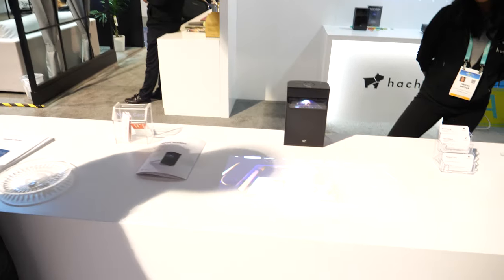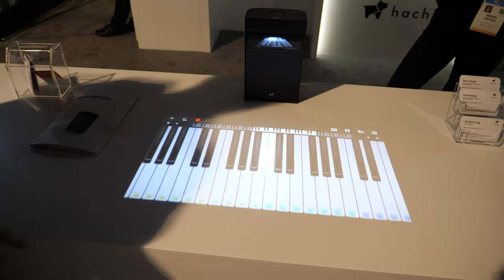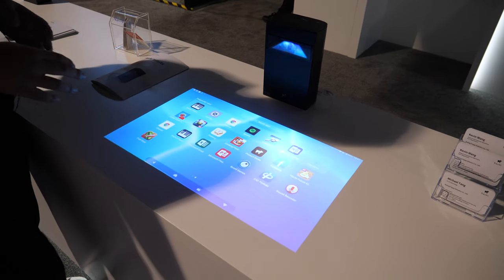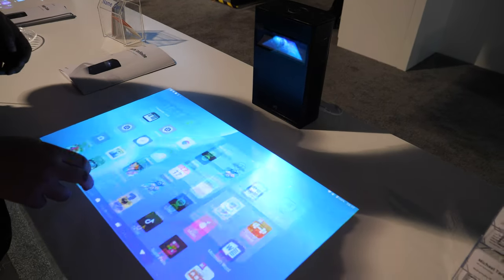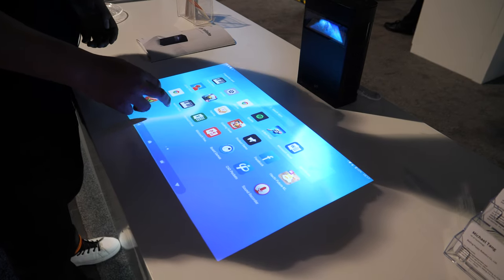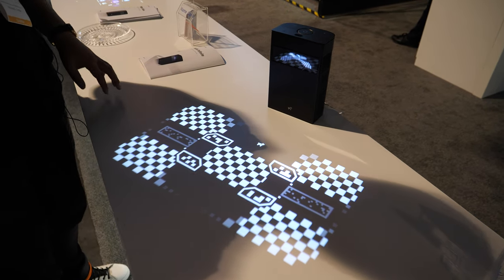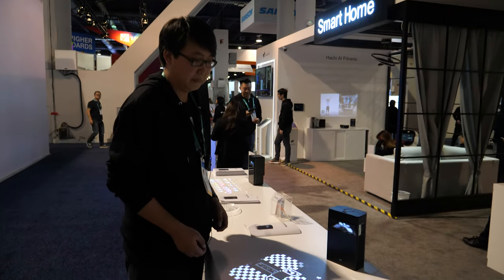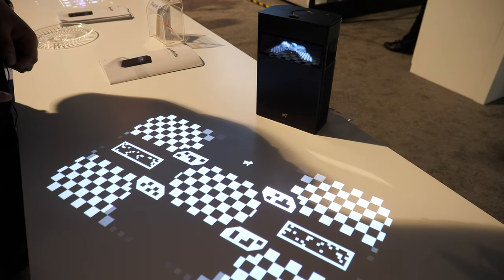And here you have the coolest looking on the table smart projector, no? Of course. So this is called Hachi Infinite. This is a touchscreen projector. All you have to do is place it on any flat surface and you can start playing with your fingers right away. Black table is okay or no? The color, the material, doesn't matter. So it's auto-focusing right now.